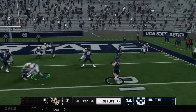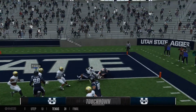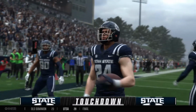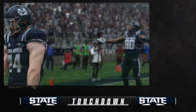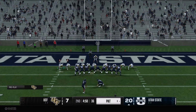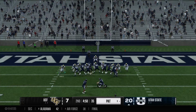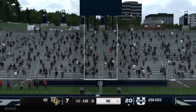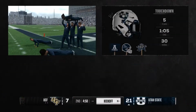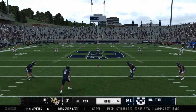He'll ride his man on the option. Now the toss. And he takes it to the house. Touchdown, Utah State. That touchdown gives his team a pretty significant lead at this point. And that's what you want. You want to start fast. You want everything to come out and start clicking, make some plays. It doesn't always work that way, but when you do, man, the energy, the crowd, everybody's into it. Now the other team better respond.